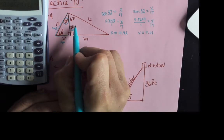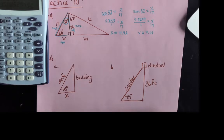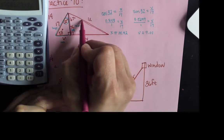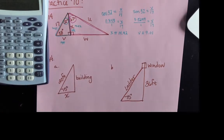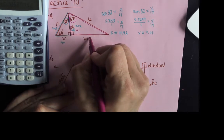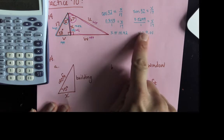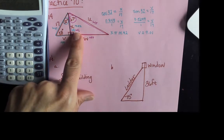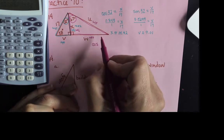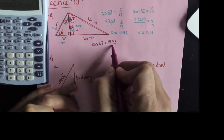So now I have to use this 14.42 in order to figure out this triangle. The one on this side only has the 67 degrees labeled, so we're not even going to waste our time with that 23 degrees in there. Here is still our adjacent side, opposite, and hypotenuse. What's going to end up happening is both of the new equations that I set up for proportions have to use adjacent. So we're going to end up with cosine and tangent for these two. So cosine of 67 is going to equal 14.42 over U.